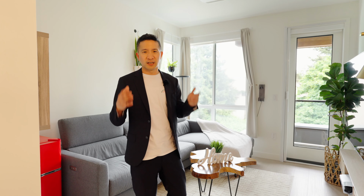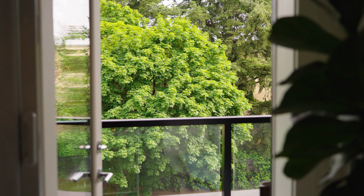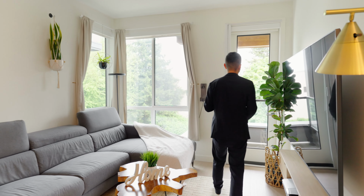So this is where the southeast exposure shines. You've got floor-to-ceiling windows wrapping around this living area, bringing tons of natural light while giving you ultimate privacy, because there's no one directly in front of you, which is a rare find in condos these days. Now stepping out, this is a massive covered balcony area.